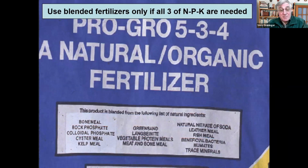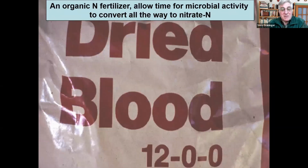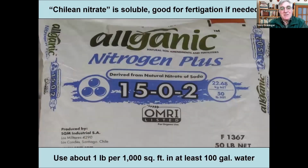People are using blends, ProGrow, Cheap. They're mixtures of other things like this. One catch here is sometimes there's ingredients that are really insoluble. And even though it says it's 5% N, you may only be getting 2 or 3% of that released over the year. So just have to be thinking about what the ingredients are. I mentioned the blood, which is straight nitrogen, and just have to give time to move through the mineralization. It's not everybody's cup of tea to be using these animal products.